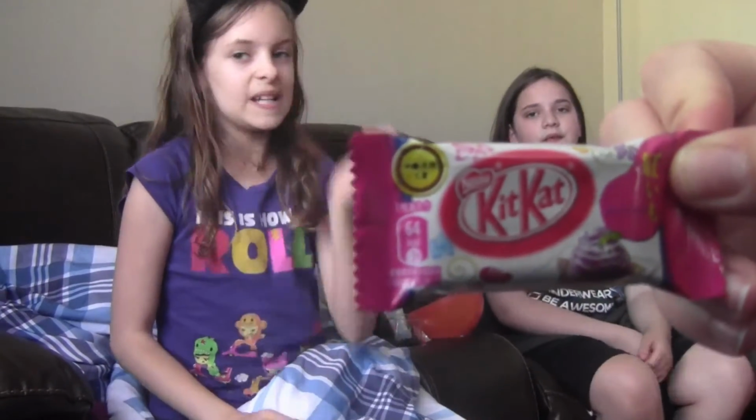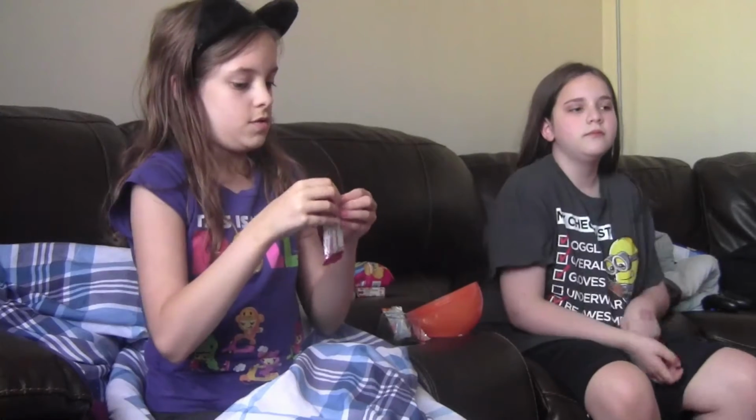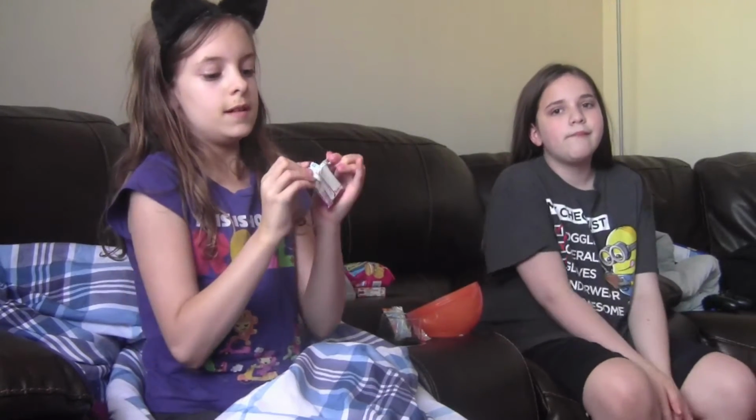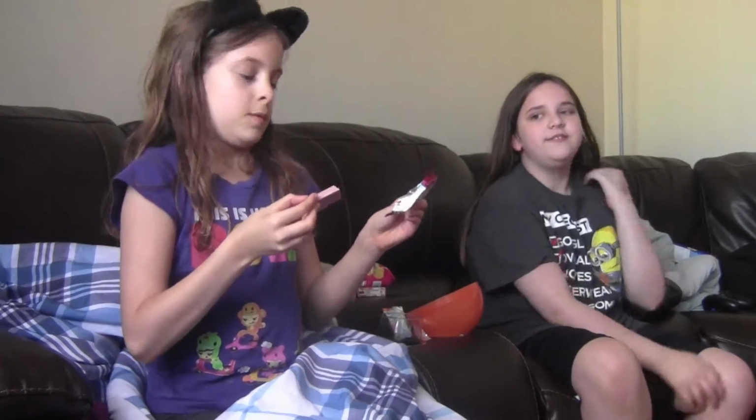We're gonna try it. So next we're gonna have this dessert-looking one. It's yummy, purple, pink. Kit Kat looking like a dessert on there. Any YouTuber should try this one. Ooh, it's pink. Oh, that's purple.